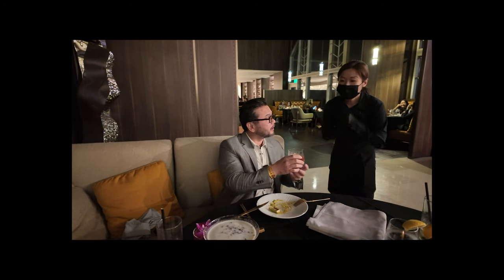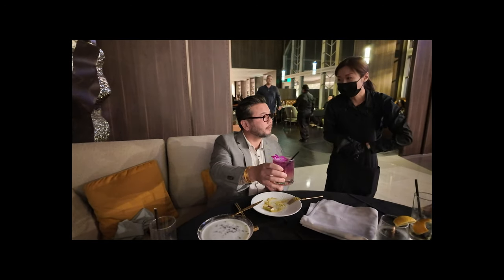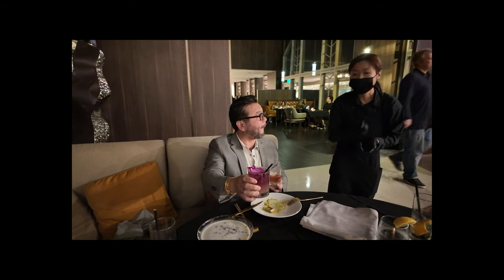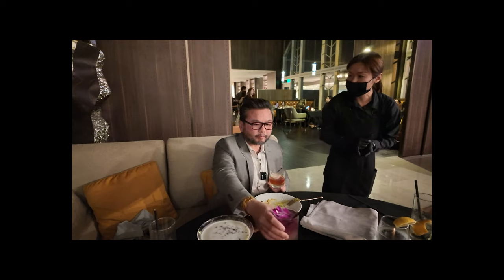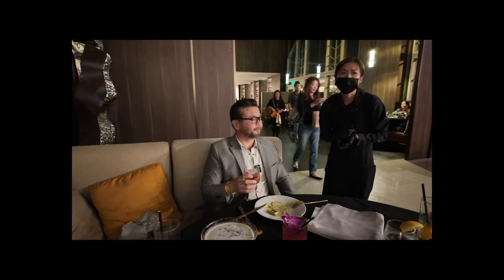This one's the yuzu what? The mocktail? That one is called Midnight. It's also called yuzu lemonade. It's the most popular drink here. I would say it's very refreshing, very similar to your palate cleanser. The matcha is very good too, not like a matcha milk tea.